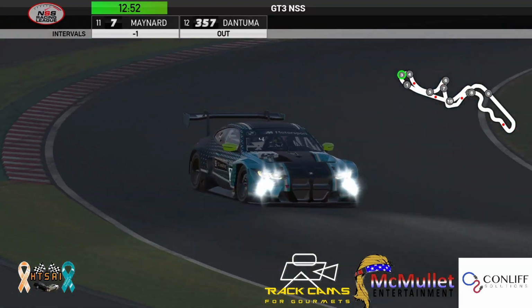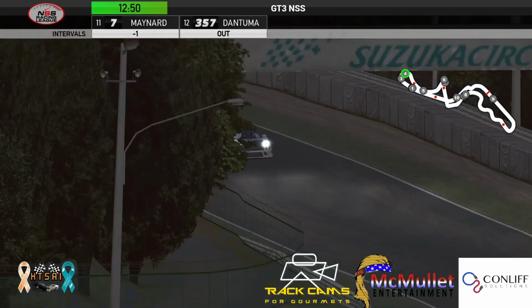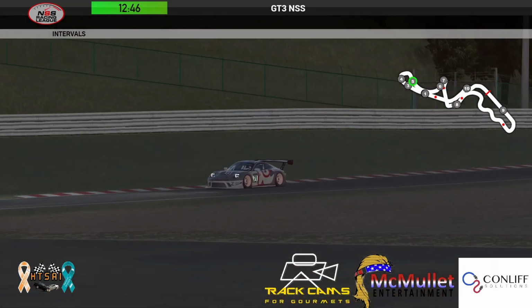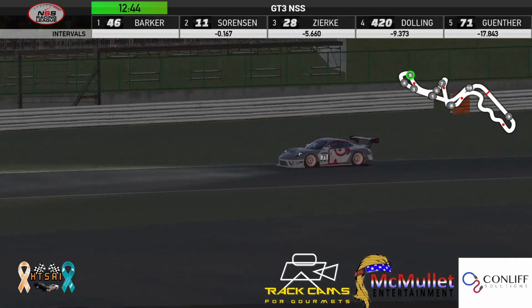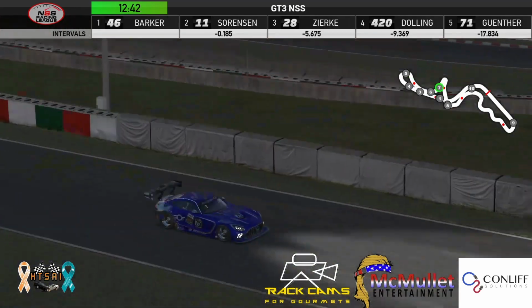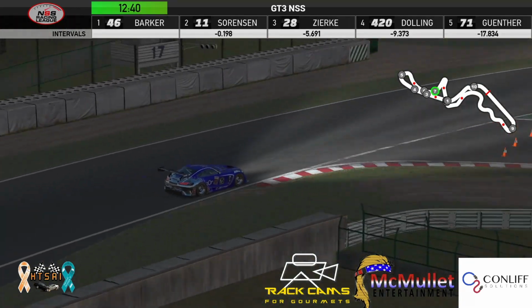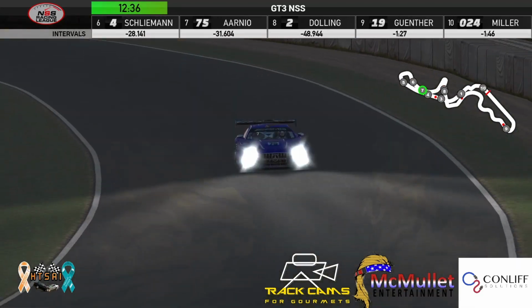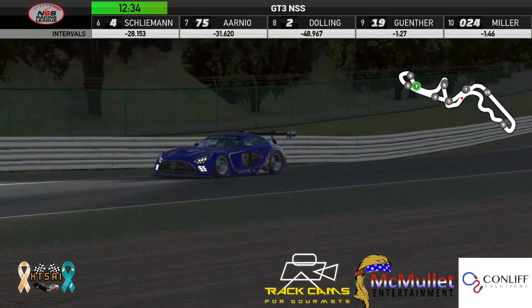Simon Zierk now back into third. Mike Doling in fourth. Yannick Gunther up to fifth. Giancarlo in sixth. Yuho currently in seventh, trying to gain some ground. He's 3.5 seconds behind Giancarlo at the moment.